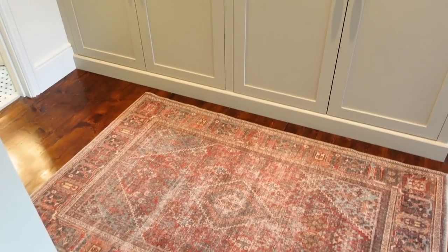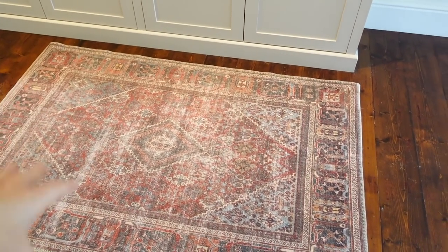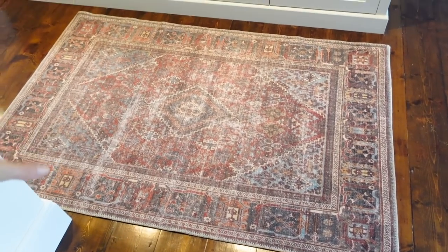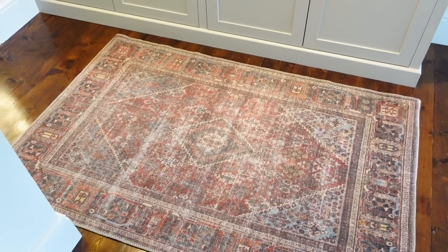It's probably a bit small for the space, but finding the right size rug is near impossible because it's quite wide. It's not really like a hallway runner space. It needs to be wide, but it also needs to be a bit longer. So I'm not sure. Let me know your thoughts.